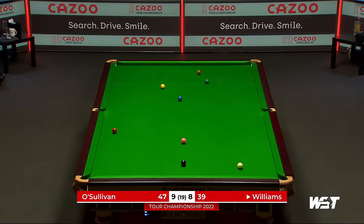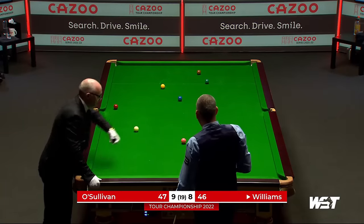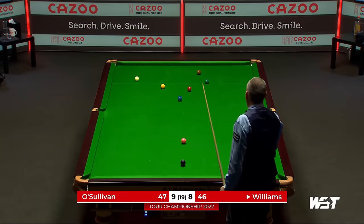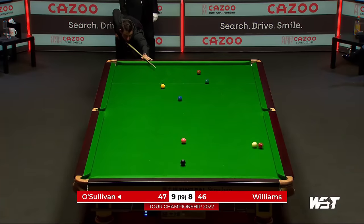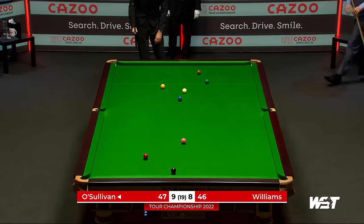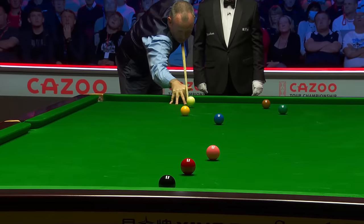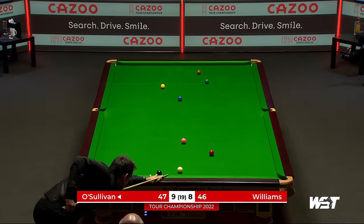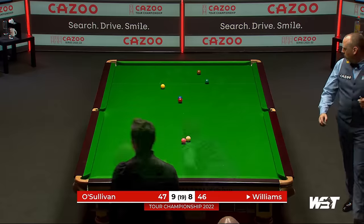38. And a key shot coming up. Is it a natural angle to move the red? Oh, just wanted the red to hang over that left middle pocket. 45. Oh. Made a mess of that. Tried to get in behind the pink. Decelerated slightly, but fortunate he's not left a pot on.